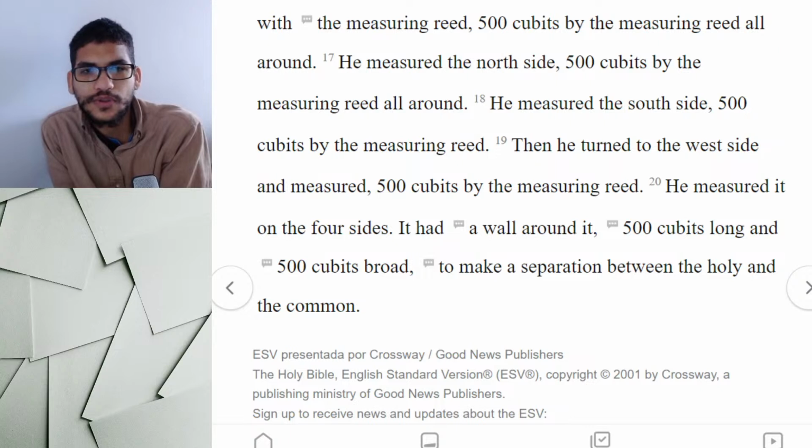It had a wall around it, 500 cubits long and 500 cubits broad, to make a separation between the holy and the common.